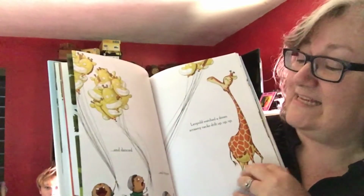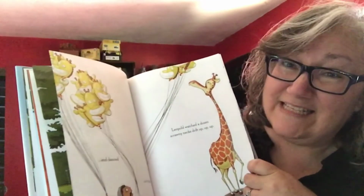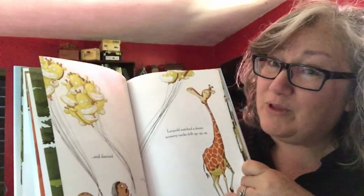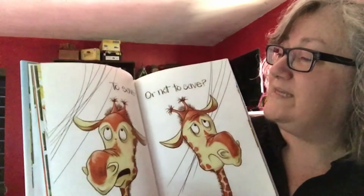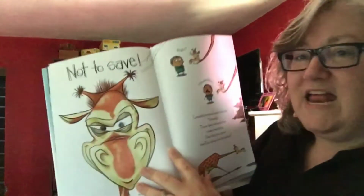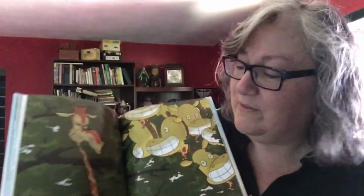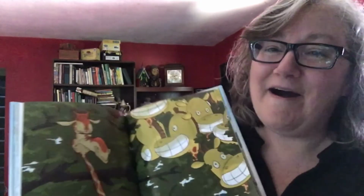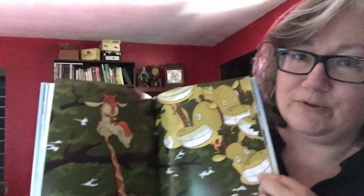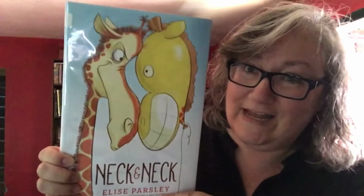He danced and he tripped and he let go of the balloons. Leopold then is stuck, having to decide, should he save the balloons or should he let them be stuck in the tree? At first, he's thinking, nope, not to save. But he does change his mind, and he does save the balloons, and he does bring them back to the little boy in the end. When he went to his thinking tree, look at all the balloons that were in there. This is a really fun story. They're great illustrations. I'm assuming Elise Parsley did the illustrations, too. She's the only name listed on the cover of the book.